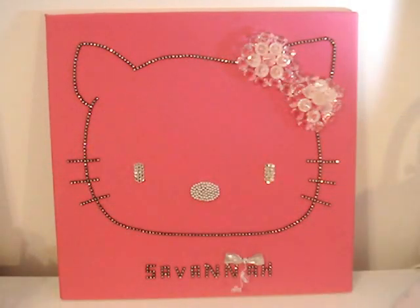And I just cut little strips and formed a Hello Kitty shape of the face and the whiskers. And then on the bottom I wrote down my daughter's name, Savannah, and I just put a little bow over her name. The eyes I made out of crystals, and the nose is made out of small silver pearls. And for the big Hello Kitty bow on her head, it's just using some crystals that I had on my stash.